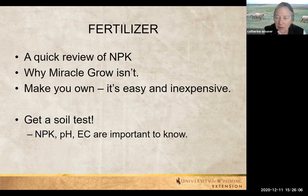I make my own fertilizer. I'm a geeky horticulturist and I make my own.